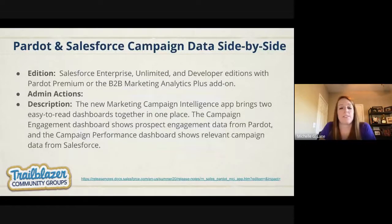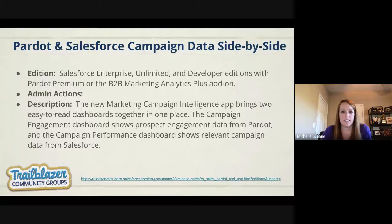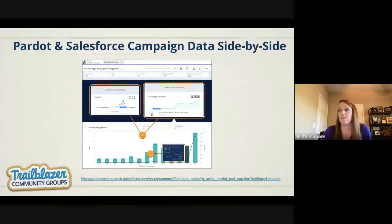And then Pardot and Salesforce campaign data side by side. So this is more B2B MA. I'll just go straight to the screenshot for this one. A good way to view it is on one of your dashboards in your Analytics Studio for B2B MA. You can have your ROI from your campaigns while also using the Pardot engagement factors side by side on your dashboard. So that's one of the examples. I don't know that I have more on that. Do you guys have any further comments or thoughts? Okay.